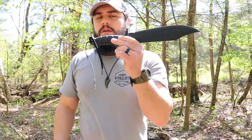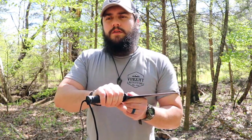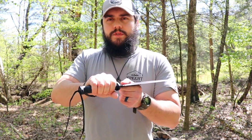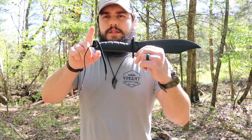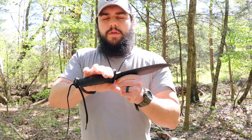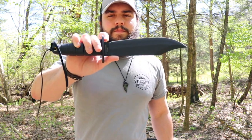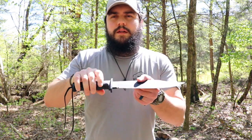But the handle, one thing I really love about this handle is it's got a good grip to it. The Kraton material is very grippy, so there's not a lot of fear of your hands sliding around on this. Plus, you've also got this stop down here to keep the end of your palm from sliding down too far. You got the guard to keep from going up on the blade. It's got a little bit of an area back here before the blade begins where you can choke up on it if you're doing like feather sticking or anything like that close up.